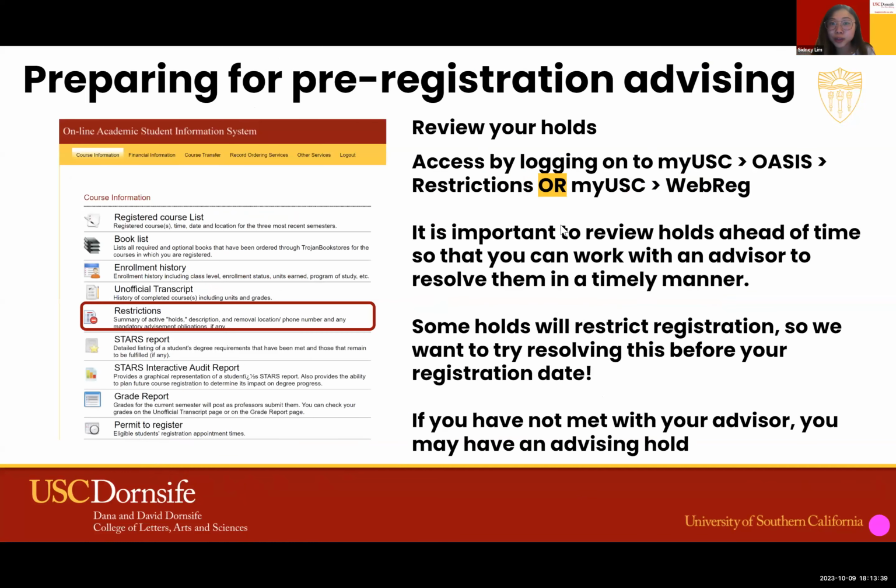Another good thing to review as you're currently preparing for pre-registration advising is to review your holds. Now, holds are what they sound like. They're holds on your account. Some restrict registration, some don't. So it is really important to get familiar and to check if you do have holds ahead of time, because you do want to ensure that you're resolving holds in a timely manner.